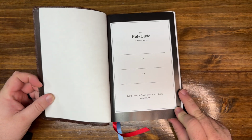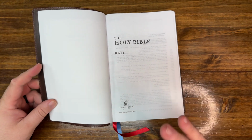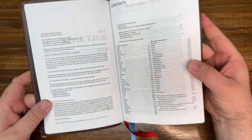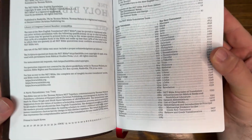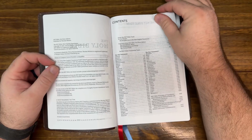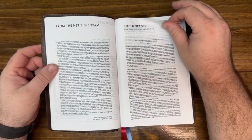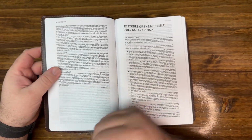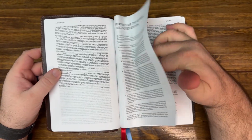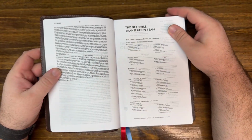Presentation page. There's like an introduction page or a title page. And then here we get to the publishing info. And you can see it was printed in South Korea. You get a table of contents. From the NET Bible team to the reader. Overview of the features. Just really cool. They just tell you how to use it. And there's the translation team.